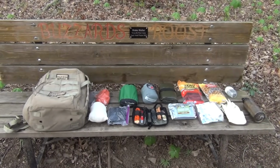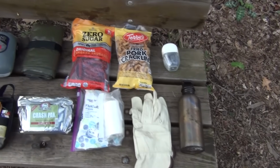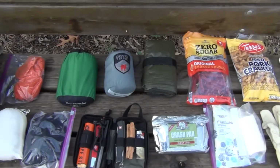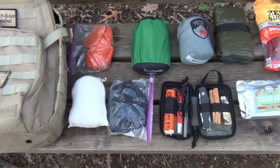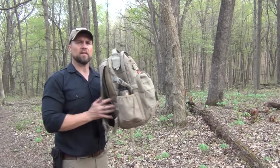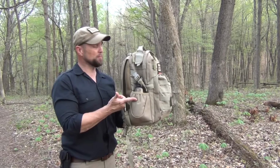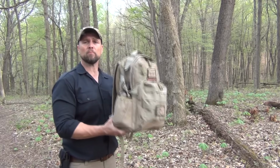Here's the whole kit laid out on a bench, and let's give you a close-up of that again. So our water bottle and headlamp, gloves, our food, the toiletries, first aid kit. We have the poncho and the hammock and shelter, our fire kit. We have the extra socks and waterproof pants, as well as the hat and gloves. And all of this in a lightweight backpack, everything included, 10.2 pounds. So as soon as I drink a little bit of the water, as soon as I eat some of the food, I have a sub 10-pound pack.